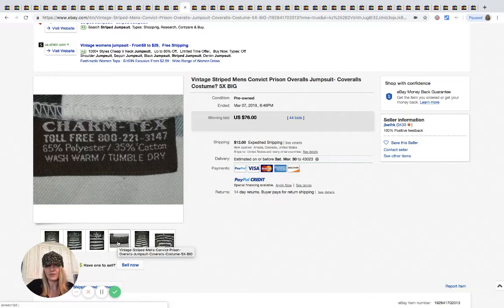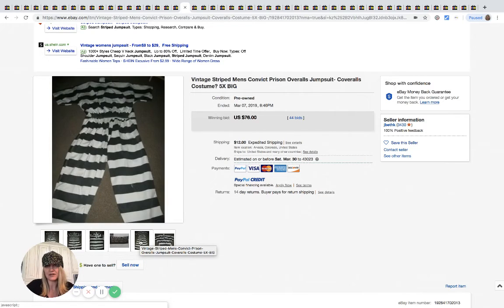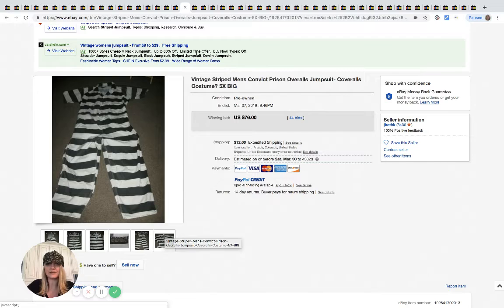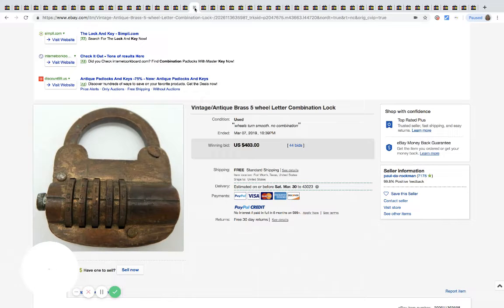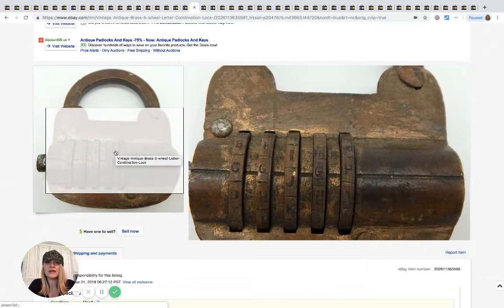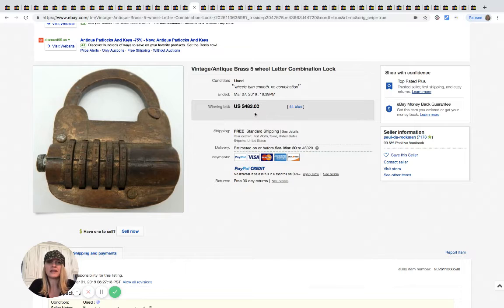Anyway, I don't know if this is really a prison jumpsuit or if this is just a costume, but it sold for $76 with 44 bids. I don't know how someone would have it if it's real, because they don't let you take those home. All right, vintage antique brass 5-wheel letter combination lock. This thing is old and awesome, and it sold for $483 with 44 bids and free shipping.